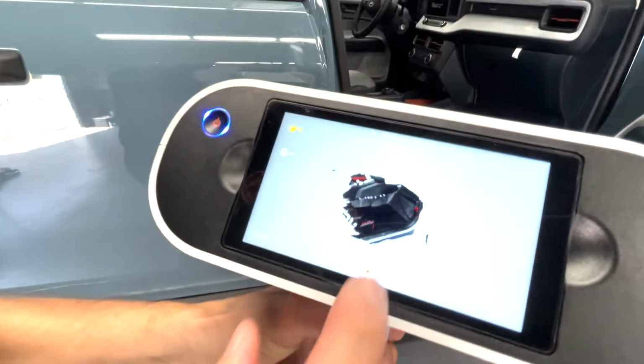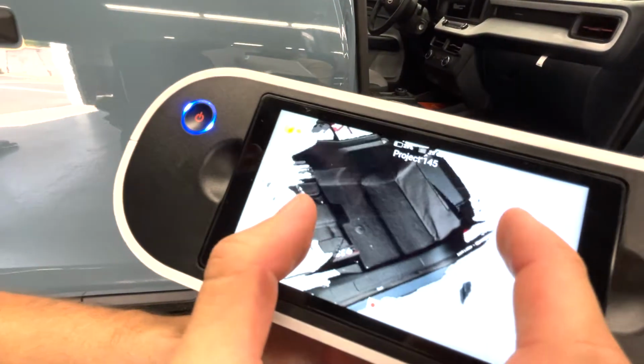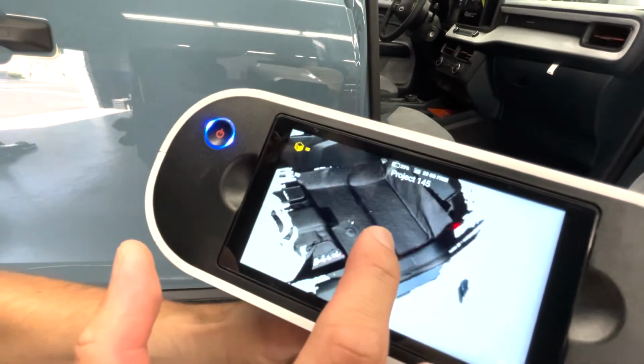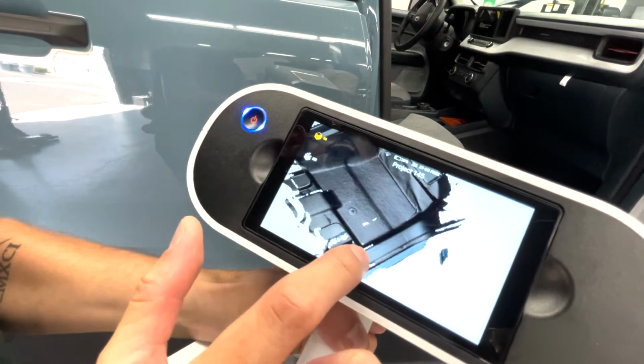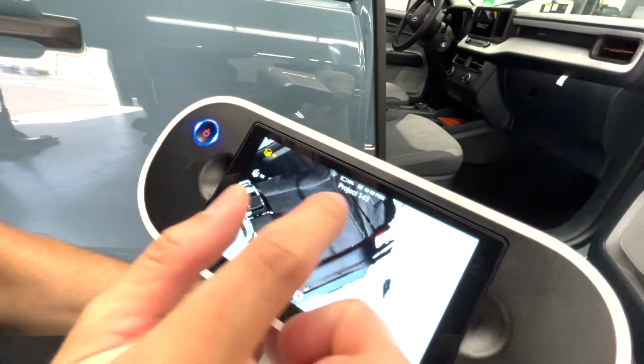I'll do another one right now so you can see it. Wow. That's cool. See, I have to get a little bit more, but now we have a 3D model and people can.